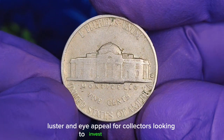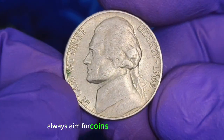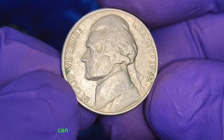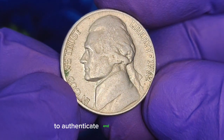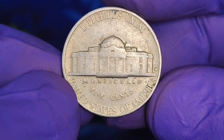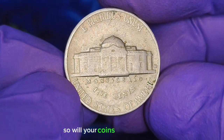For collectors looking to invest in the 1962 D Jefferson nickel, here are some smart tips. First, focus on condition. Always aim for coins that show clear details and minimal wear. Coins with a strong strike, clean surfaces, and the sought-after full steps on Monticello can significantly increase your return. Next, consider professional grading to authenticate and protect your coin's value. Also, keep an eye on auctions, estate sales, and coin dealers, where hidden gems often surface. Don't forget to store your coins properly in airtight holders to maintain their quality over time. As demand grows, so will your coin's potential worth.